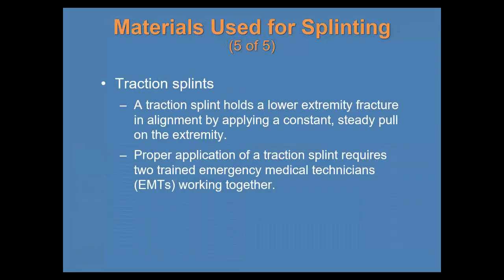So, like I said, we'll look at some traction splints and go over them. Each one is a little bit different, but ultimately we're going to size it up to the leg, make sure that it fits, check pulse, sensory, motor, get it wedged up underneath the hip, and it has a little ratchet on the end of it.